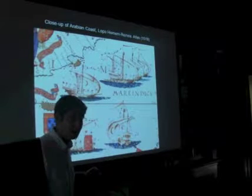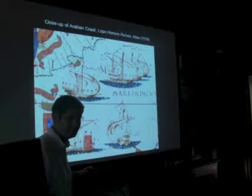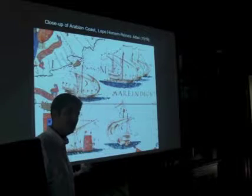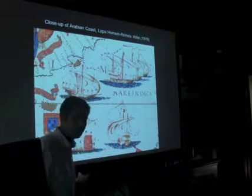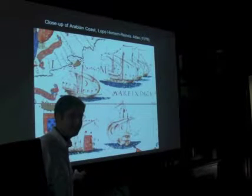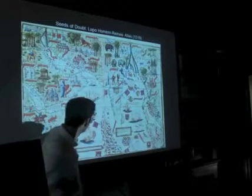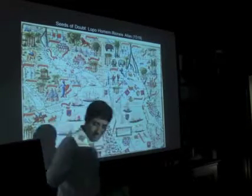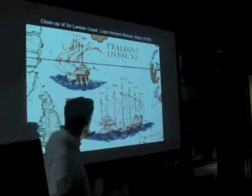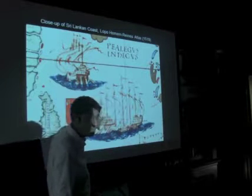That, though, is a little bit surprising. This is a galley, and it has a Portuguese flag. So, actually, the Portuguese ship is not a galleon. It's an oared ship. It's a Mediterranean-style galley. That's a surprise. Now let's look over here. Okay, now this is getting weird. We have two Muslim ships again.